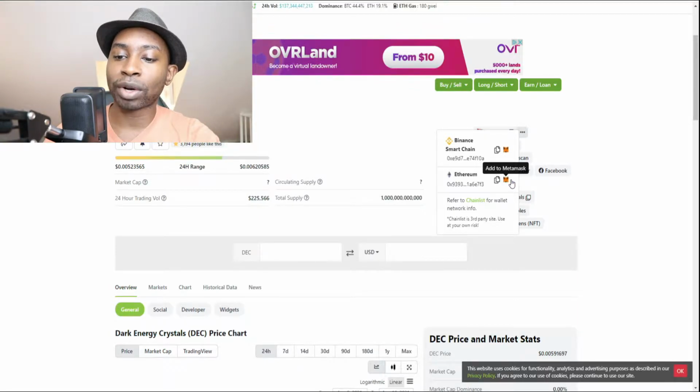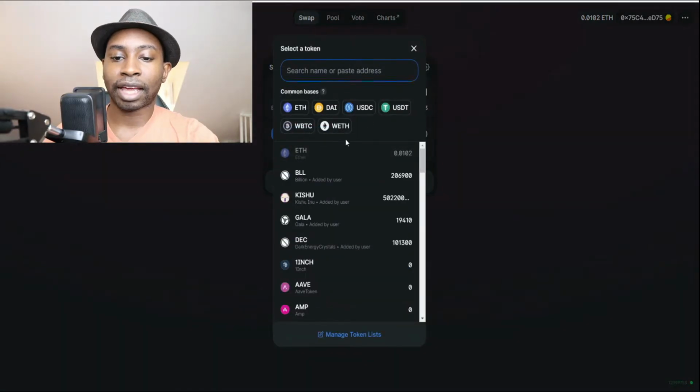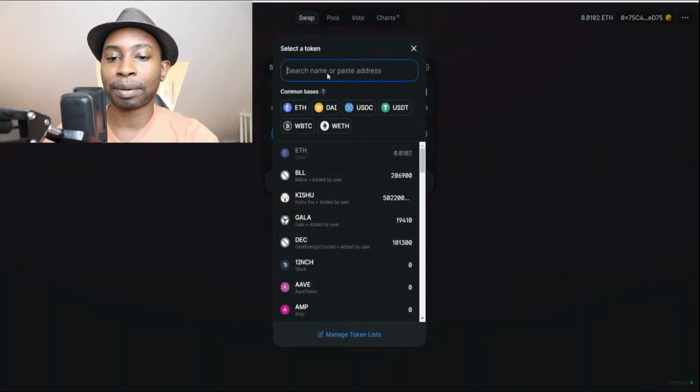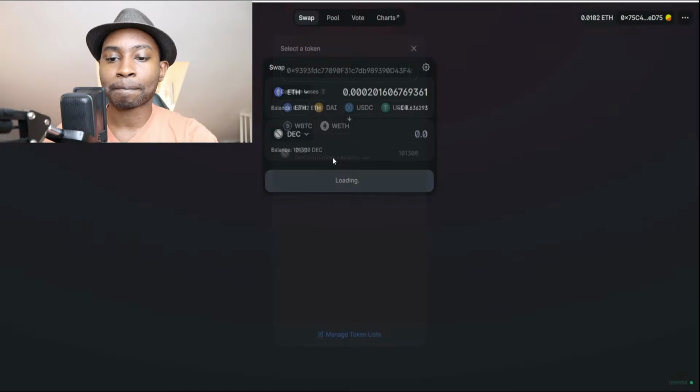You might also want to add it to your MetaMask so that you can see it when you open up your MetaMask. So I'm copying it right now, going to Uniswap. I have my Ethereum right here. I can put max. I don't have a lot of Ethereum. Then I'm going to paste the address that we just copied. Let me do it again. Select token and paste it up here. That's the contract address, correct? And you see that it comes up with dark energy crystal.